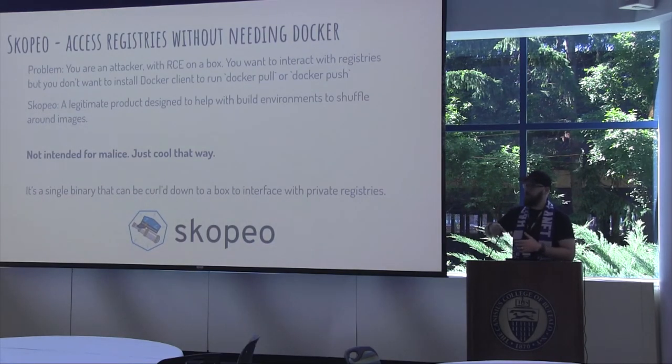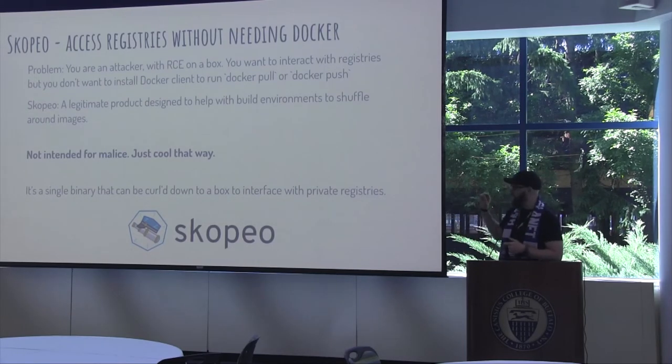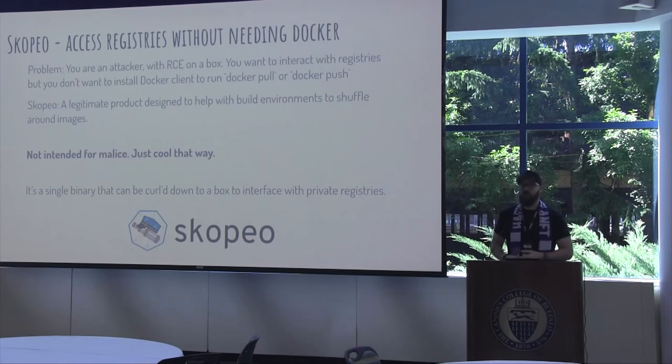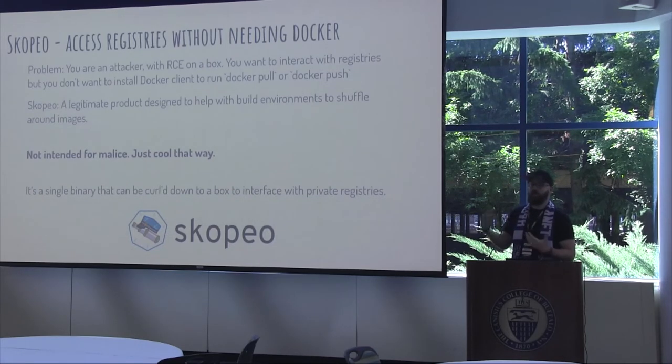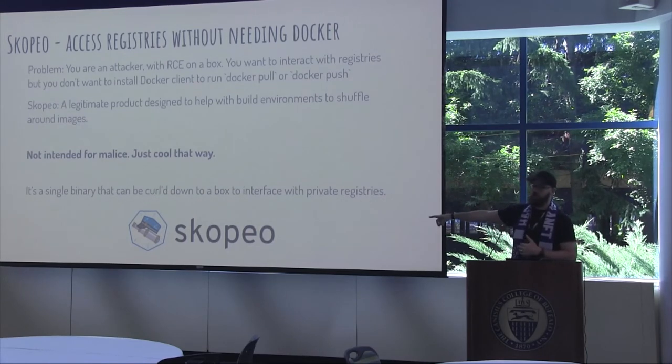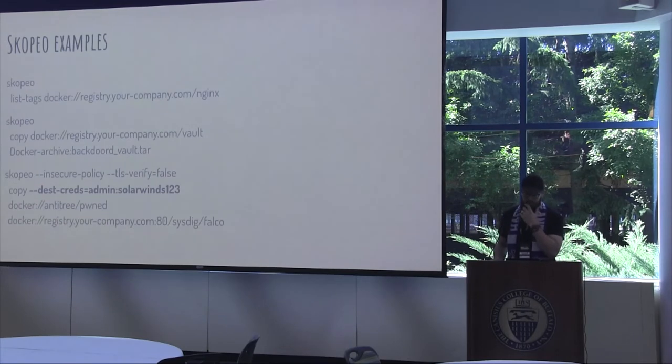You can just say, okay, I've got credentials, a Docker push, it's done. But I want to highlight this tool for anybody doing pen testing and red team stuff. This is a statically compiled binary that lets you interface just with container registries. The best case scenario is you've got remote code execution, you've got a shell on a Kubernetes pod, and you go, well, I'm not installing Docker to be able to push an image to a container registry. I just want to curl down some binary that's statically compiled that lets me interface with the registry. And that's what Skopeo is. It's not designed to be a malicious tool, it's just the most useful tool for this stuff.